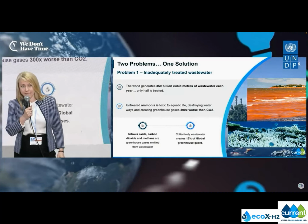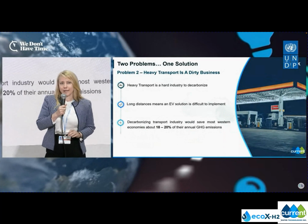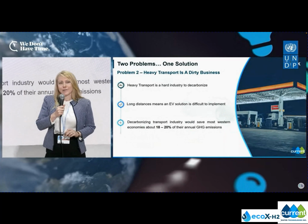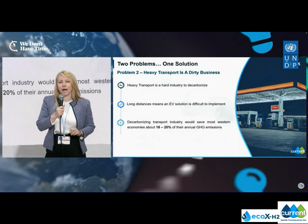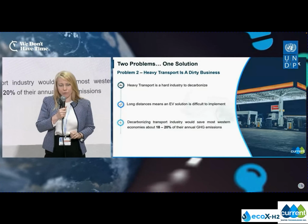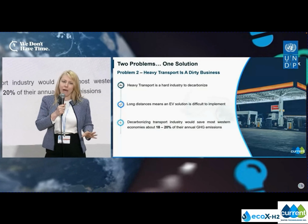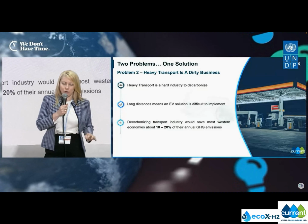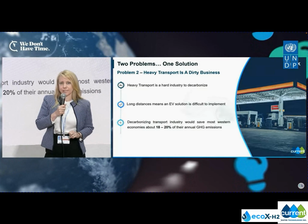Next slide, please. Now, at first, this might seem like an unrelated problem, but please bear with me and I'll get there in the end. So, problem number 2 is that heavy transport is a hard industry to decarbonise. And that's because long distances travelled means EV solutions are often difficult to implement. So if you have long periods of downtime for recharging, then obviously your operating costs increase and there's more inefficiencies with the transportation assets.